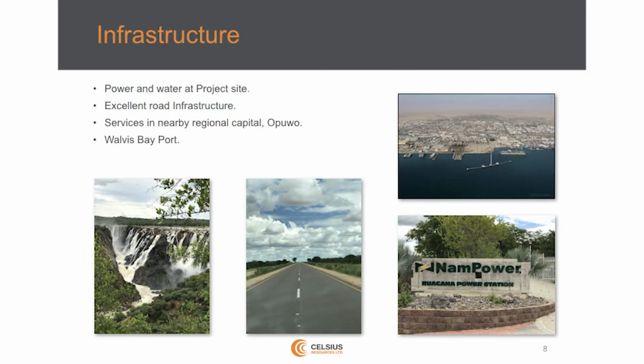Just a few pictures there of what the infrastructure looks like. That type of road that you see in the middle is typical of the roads from the capital all the way up to within 5 kilometres of the project boundary. It's a 700 kilometre trip from the capital, but it takes only about 6 hours to drive there, so that gives you a bit of an idea.